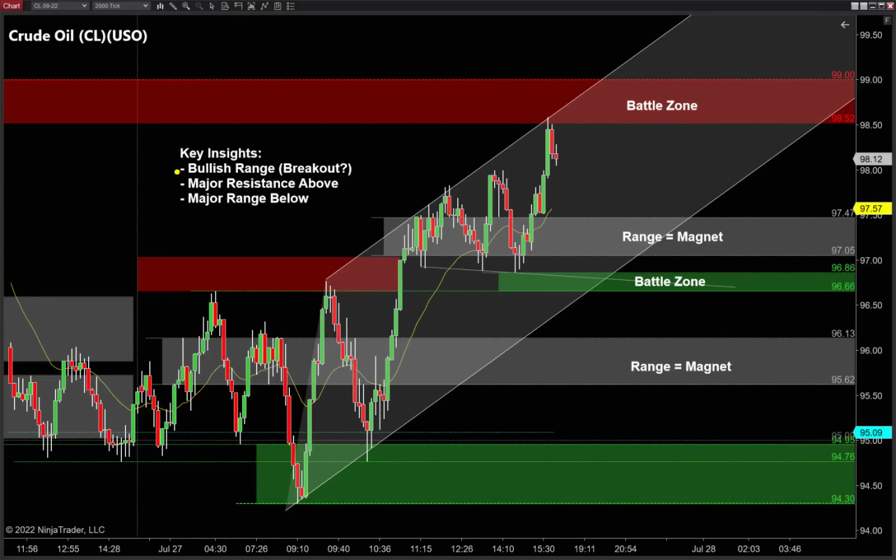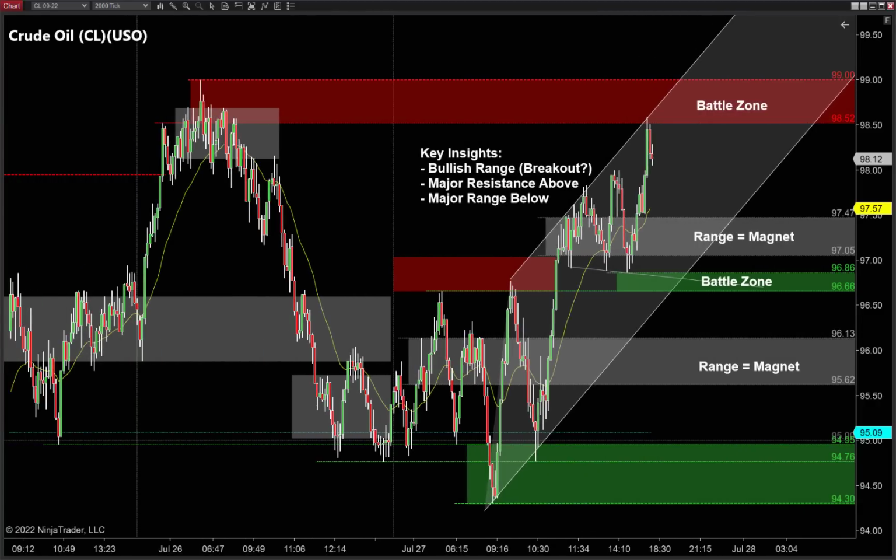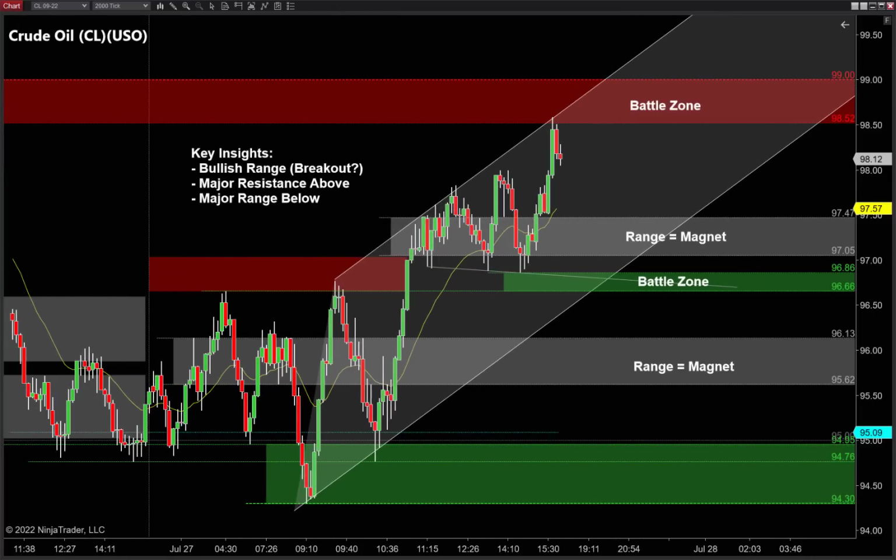Second big clue here, we have major resistance above. Okay, this area at 99 is really a major top. Now, that is important, right? Because what we can also do here is look for some of those double top reversals. So if we do end up going up and getting that double top reversal, that'll be an option. At the same time, I've got to be careful buying up here. I can't be looking for little pullbacks up here, right?